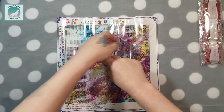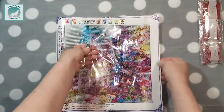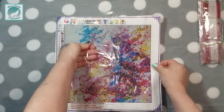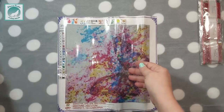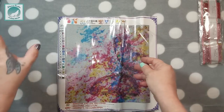So let's flatten this one out or see how flat it does. It's a fairly thick canvas, so the folds in it might not come out on their own without me having to iron them. But also, as you can see, it is supposed to be a butterfly. Well, if you can see, it's a paint splattered butterfly.